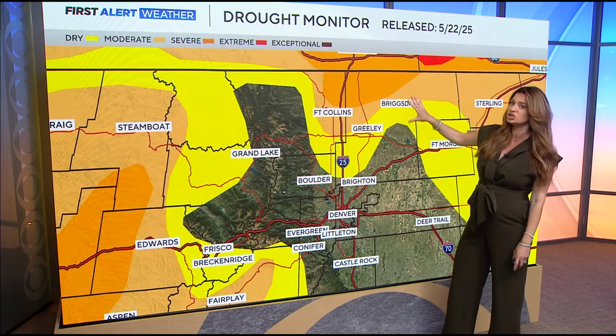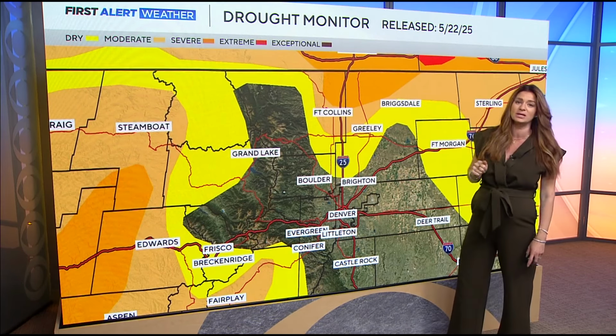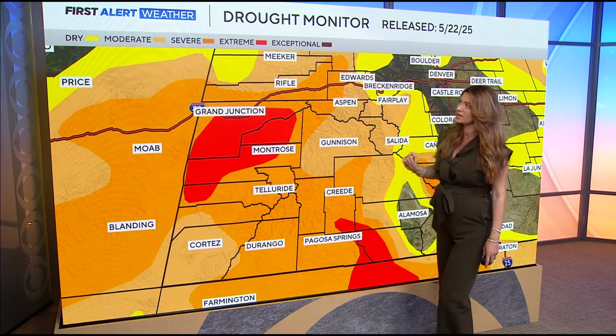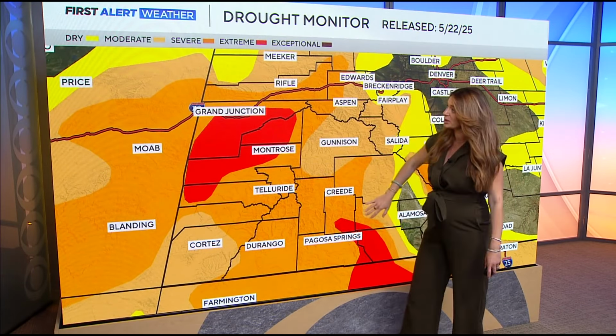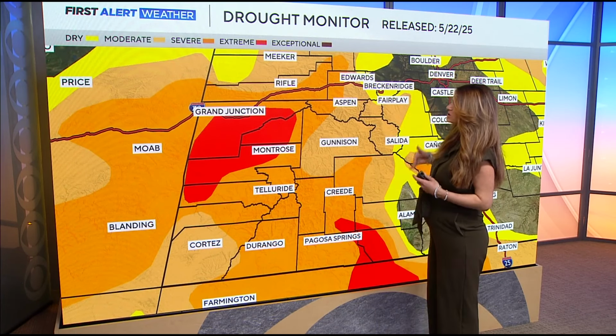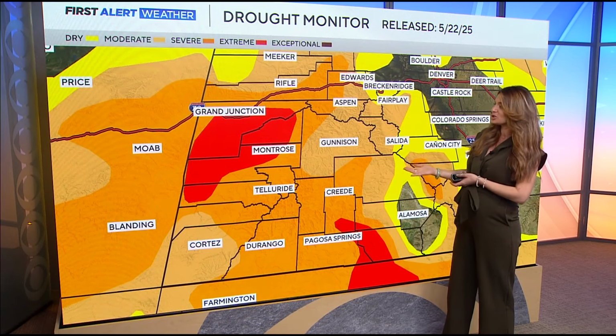We're not seeing a ton of change close to the Denver area or up into northern Colorado. Where we're seeing our greatest change is going to be in the west and specifically the southwest. Our areas of extreme drought are getting a little bit larger, also our severe drought is becoming a little bit more widespread. So unfortunately, the change that we've seen this week as compared to last, drought conditions across the state are getting a little bit worse.